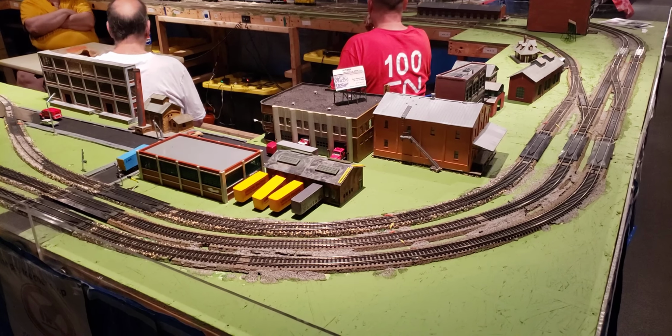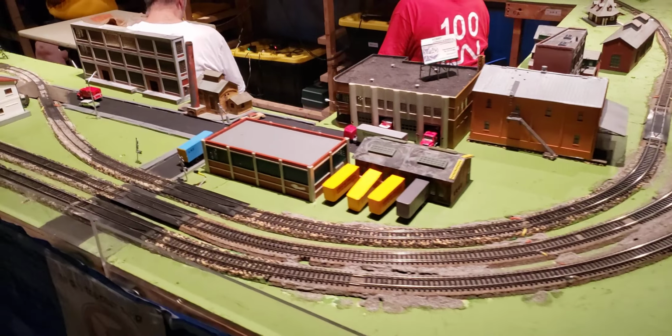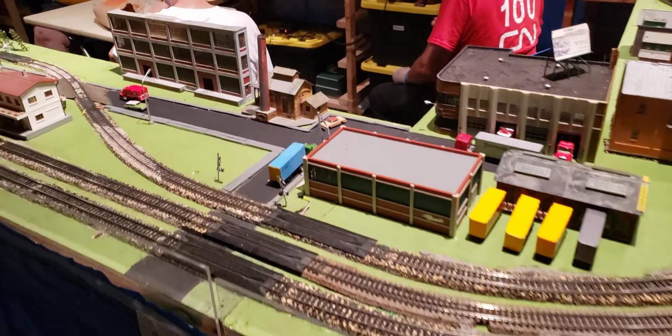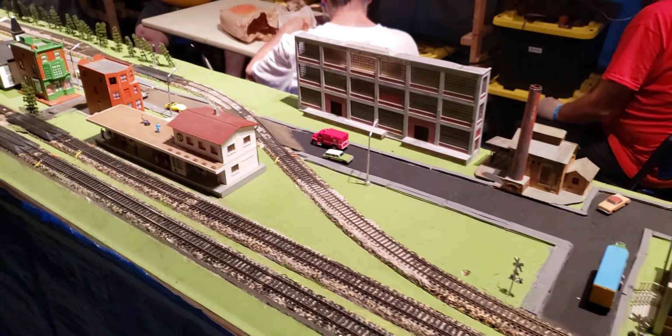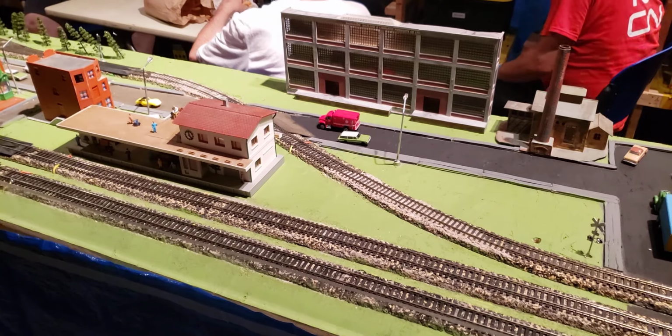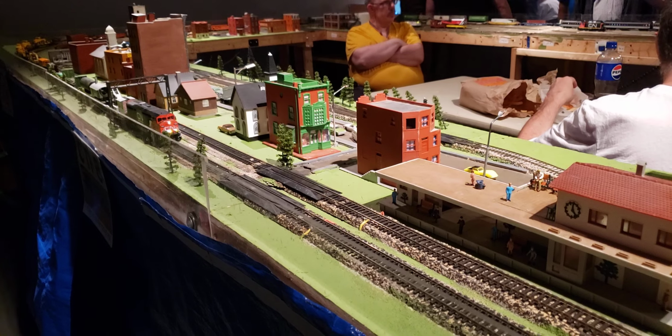Here I am at the model exposition at Exporail. And this is the CNE layout, Chemin de Fer Nord-Est, east end of Montreal. I've seen this layout a few times before. Here we have a cool train coming.